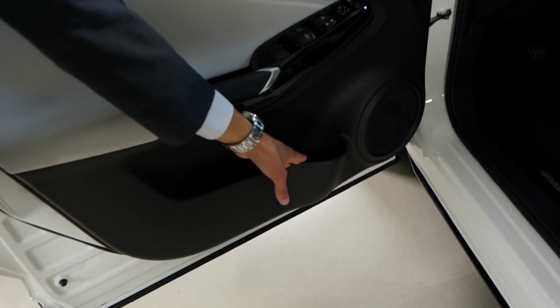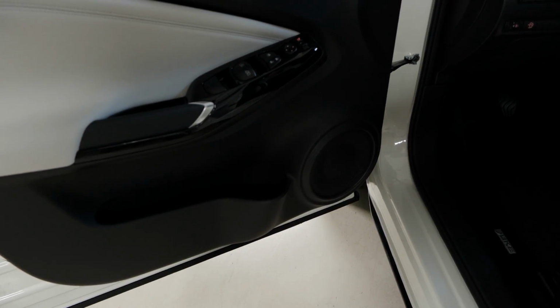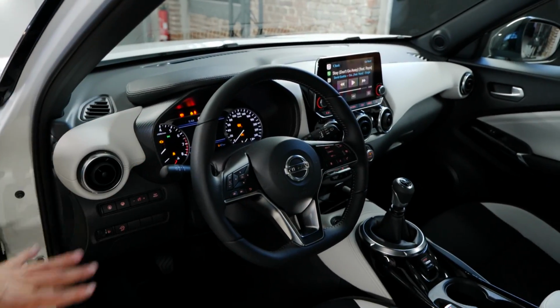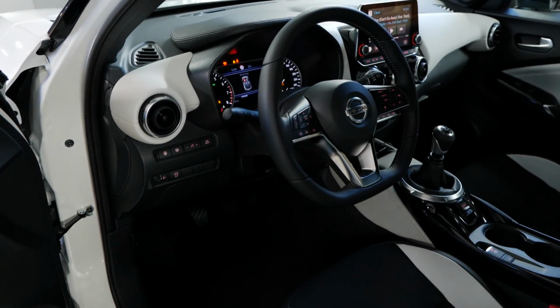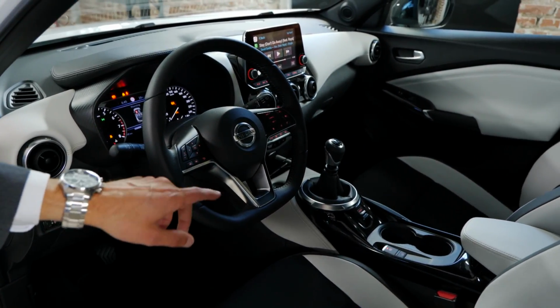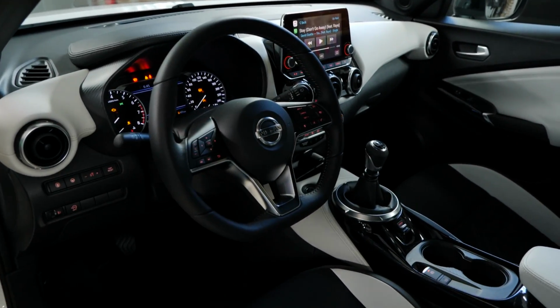Reasonable door pockets. And then there's the first speaker of this optional 8-speaker Bose sound system. One here, then there's another one in this area somewhere. And more details on that soon. Steering wheel here, flat bottom, quite sporty. Controls here at the steering wheel for the volume on the right and for the adaptive cruise control on the left side.